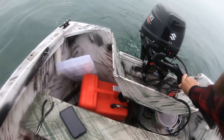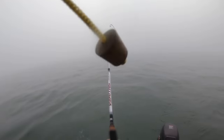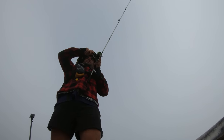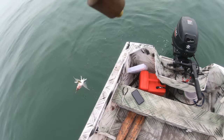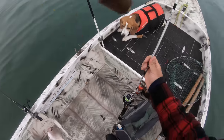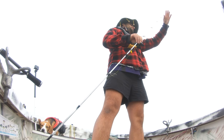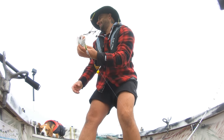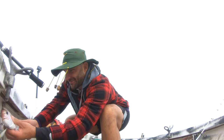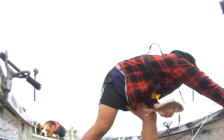Oh, turn this off. Let this drag off a bit. Every 5 minutes we're getting one, we just need a bigger one to come along. I'm getting bigger. What's this gonna measure? Let me just untangle. I think I'm gonna change that lure. It's not doing any good. I'm gonna put the same sort of lure on. Still, it's a little bit small. 28 centimeters. 29, so it is a legal one, but we're not going to keep him.